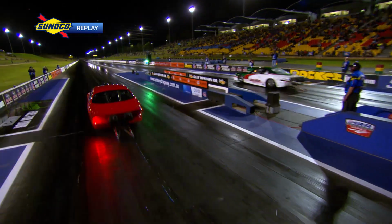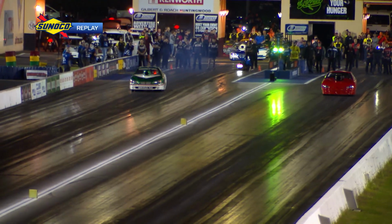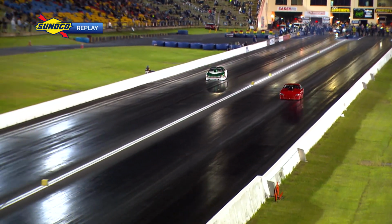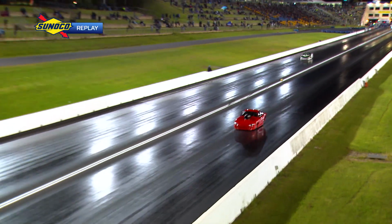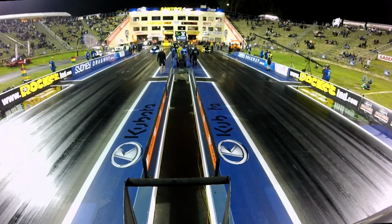But yes, that double rev bump in for Perdicaris was a bit odd, but he came out with a reasonably good reaction time, and he's just gone so close to cracking a 6-second pass on this run. I think they'll be happy with that run for the Perdicaris team, but I couldn't see why Rick Chilton had to button off. I'll have to talk to him after this later on.